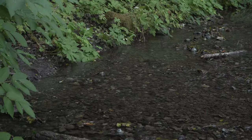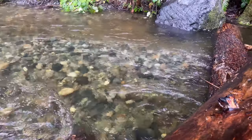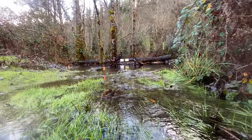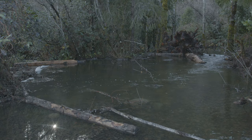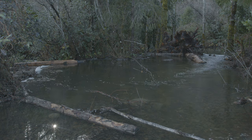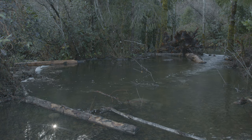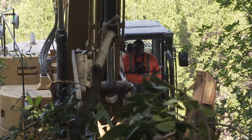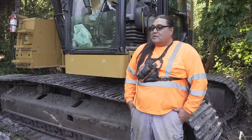Hopefully we'll see some spawning gravel, we'll see some plunge pools, and we'll see water spreading out at medium and hopefully lower flows in places where it never had a chance to before. The only thing that's gonna fix what man did is man. So here we are. I'm here to save salmon.